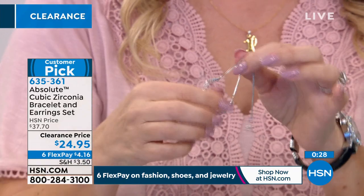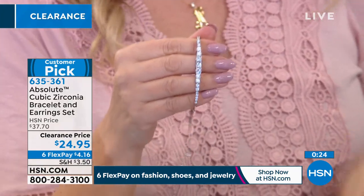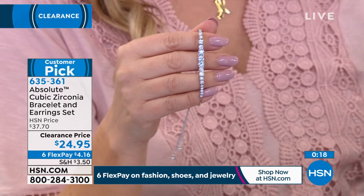And you know what? Maybe my daughter in college joined a sorority. I am not going to get her a $10,000 bracelet, but this would be nice to wear when she goes to a sorority dance. When you start out going to your first formal functions and things like that, don't you think that's a nice kind of bridge?